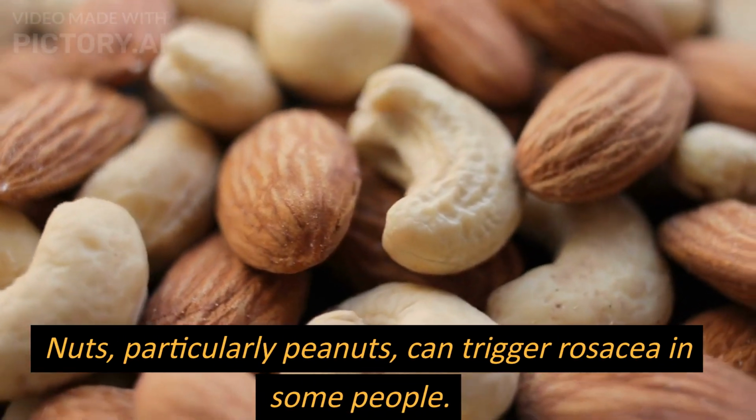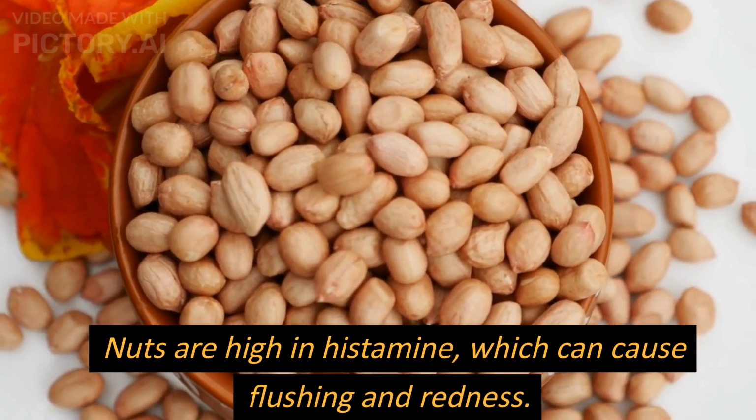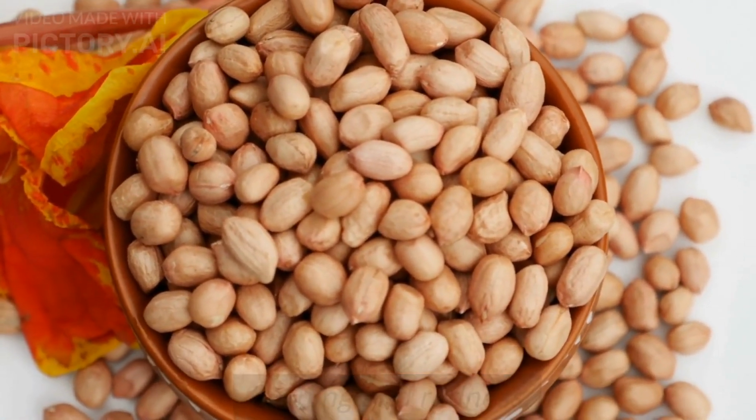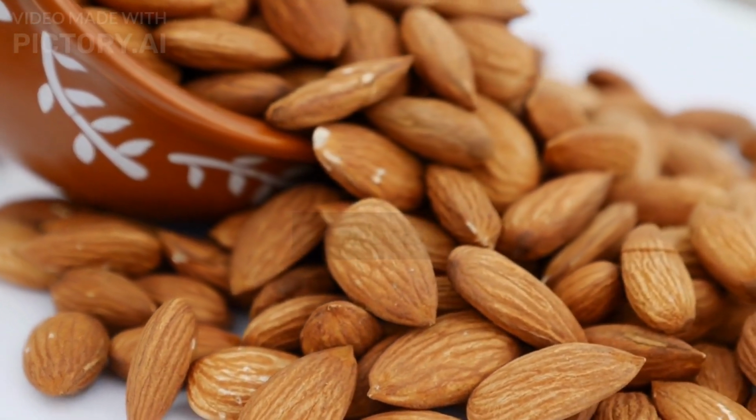Nuts, particularly peanuts, can trigger rosacea in some people. Nuts are high in histamine, which can cause flushing and redness. Limit your intake of nuts or try alternative nut-free products.